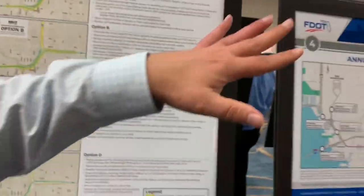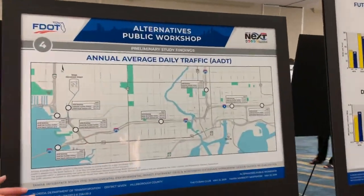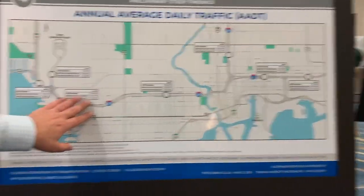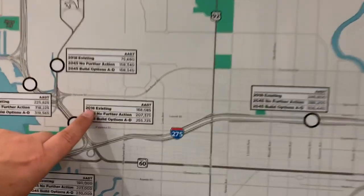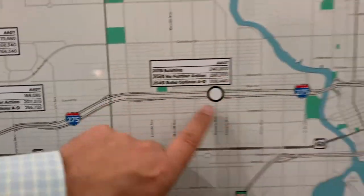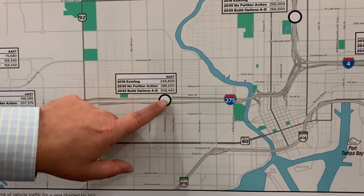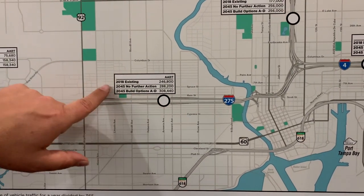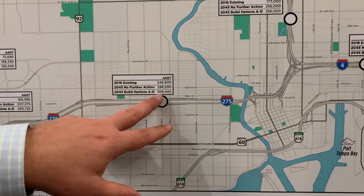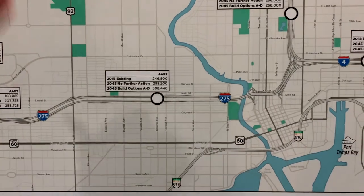We've got a series of boards and displays that talk about traffic. Some of them give more actual numbers of how many vehicles per day. For instance, I'll just pick a spot here in the West Tampa area. In 2018, there were 246,000 vehicles per day driving on that road. If nothing's done, it'll grow to 288,000. And then in the build options, it's about 308,000. That accounts for the traffic on the express lanes plus the general purpose lanes.